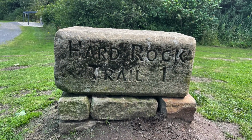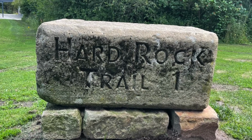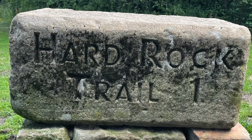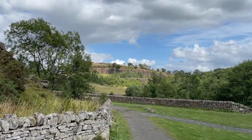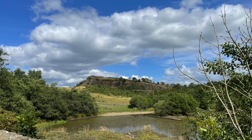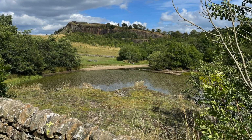There used to be a geology guide for Walltown, the Hard Rock Trail. We'll be using a couple of their stops, but unfortunately the trail guide is no longer available. To our left is a big face of whinstone, and rounding a corner and looking over the pond, you suddenly begin to appreciate just how huge this quarry once was. It was deep too. It went 30 metres below current ground surface.